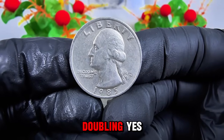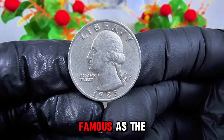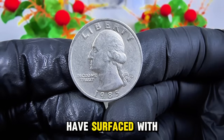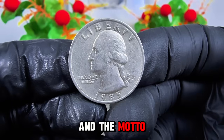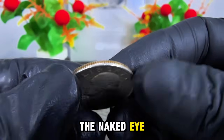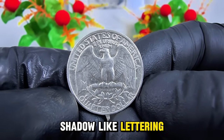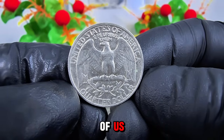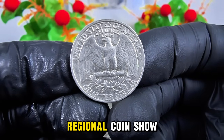Now let's talk doubling. Yes, doubled dies. While not as famous as the 1995 Lincoln Cent, 1985 P quarters have surfaced with mild but valuable doubling on Liberty and the motto, "In God We Trust." These are hard to spot with the naked eye, but under magnification, they show clear split edges and shadow-like lettering. One such coin, circulated and worn just like the one in front of us, brought in $6,800 at a regional coin show.